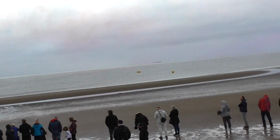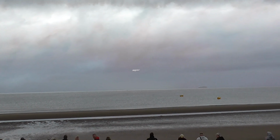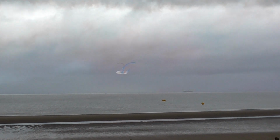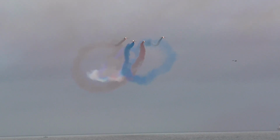Now look straight ahead. There are four headlights of Jippo. Reds 8 and 9 with the coloured smoke now rolling around Red 6 and 7. They then roll. Get your cameras ready for the Jippo break. Go!